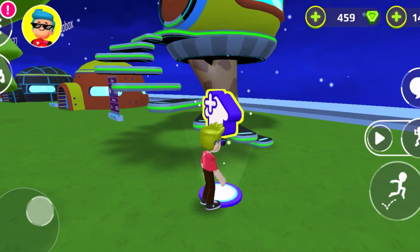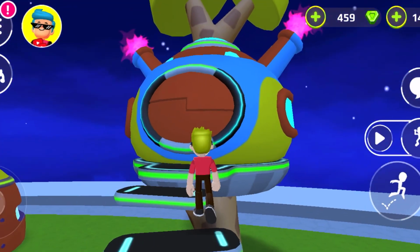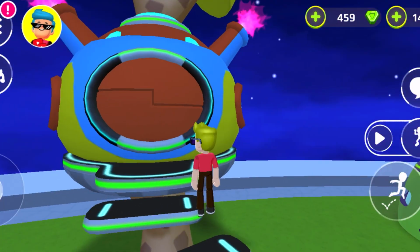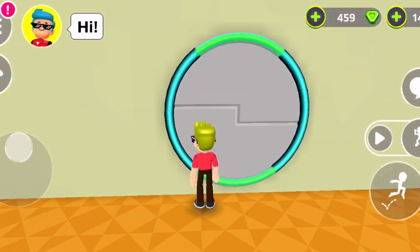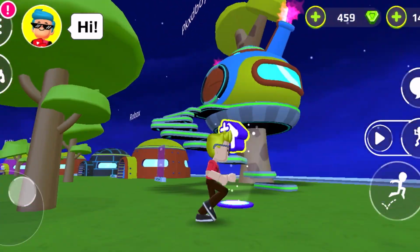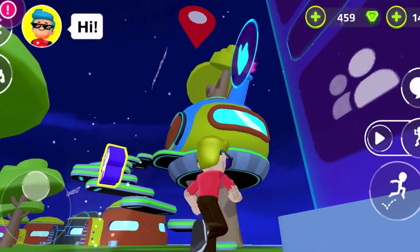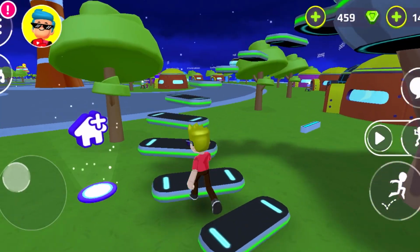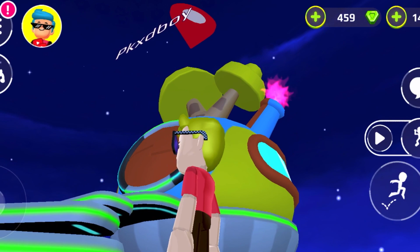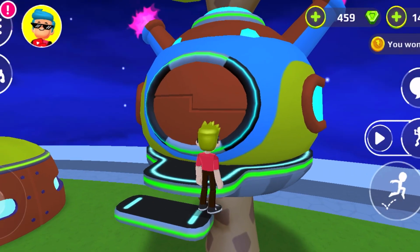And one more thing I wanted to tell you about the treehouse is there's no normal door. There's a circular door. The door is not like a normal door. It's like a circle, and that's really, really cool. And even on top of the treehouse, there are kind of flames and a tree. Look, these flames right over there. And yeah, this treehouse is super, super cool.